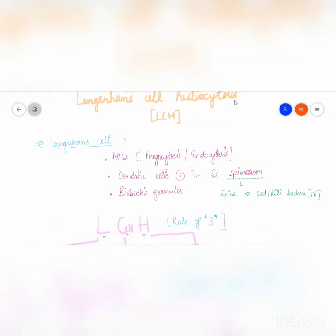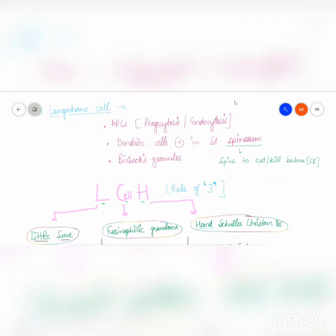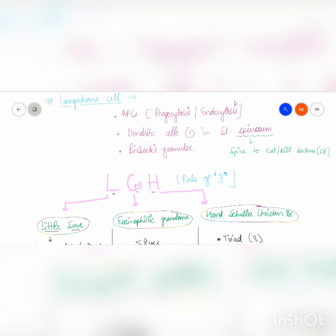First of all, what are Langerhans cells? These are the APCs, antigen presenting cells, which help in phagocytosis and endocytosis. It's actually receptor mediated endocytosis. These are dendritic cells, which are present in the stratum spinosum. Okay, just to remember where these cells are present, remember spinosum has spines, and spines are used to eat or kill any foreign body entering the body or bacteria per se. Okay, so these are present in the stratum spinosum.